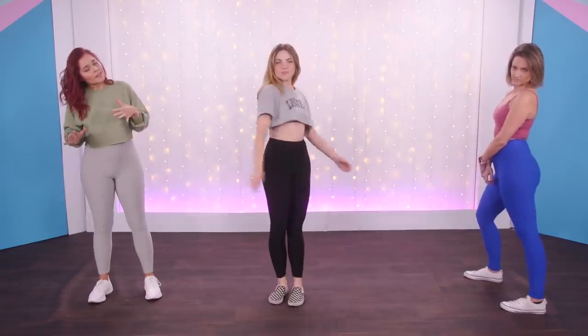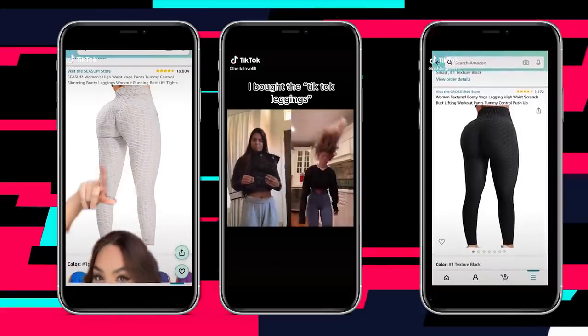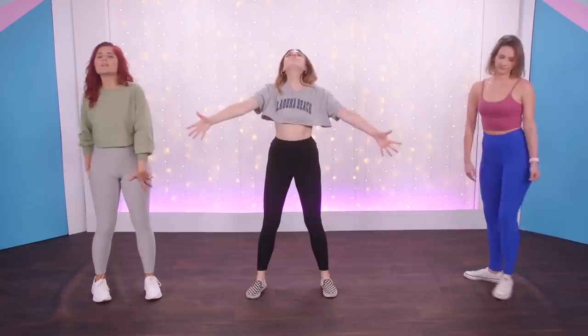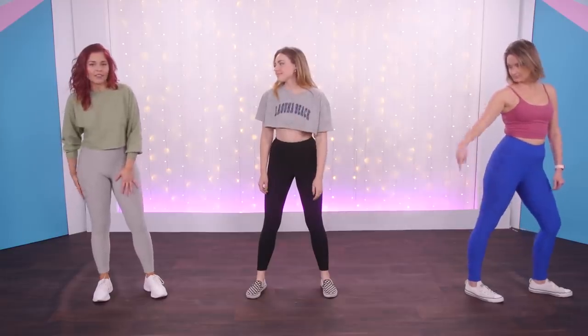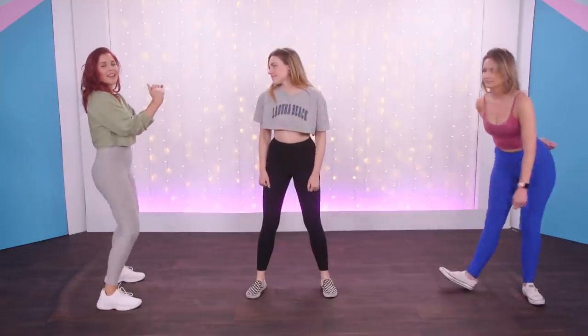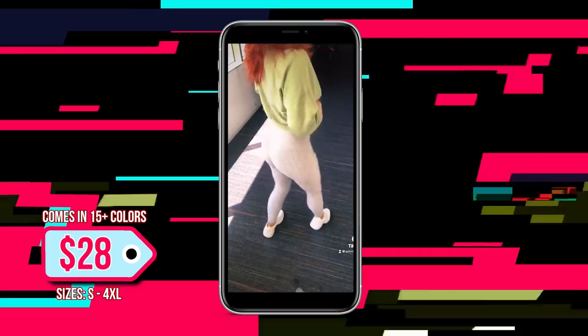This is our viral round, and we're a little late to the game, but you guys recommended it. These are the viral TikTok leggings that are supposed to make your butt look like you can do squats, which I am not good at. So hopefully they help give the illusion that I can. Ooh, shake it for me, girl, cowgirl. Shake it. I've been wanting to try these actually, not because I actually want to wear them anywhere. I just want to see what they feel like.